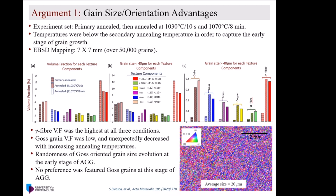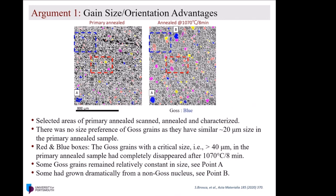So Goss grain volume fraction was low, and for some reason decreased with increasing annealing temperature. We saw this randomness in the Goss grain size distribution within the sheet. We had all the grain size data and looked at the histogram, and separated the two main grain size peaks. 40 micrometers is a stage where the grain has grown more than normal, because the primary anneal grain size was 20 micrometers. Anything above 40 we counted as a later stage of abnormal grain growth. We separated it to understand further, and got the same conclusion, and we didn't find much difference below that.